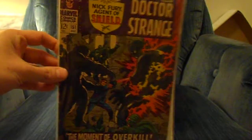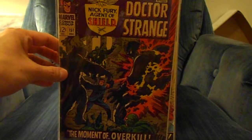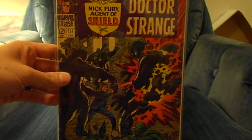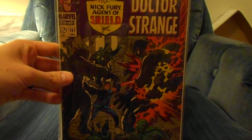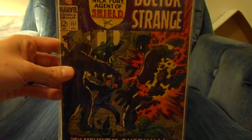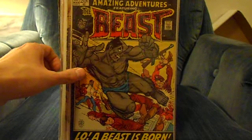And another Strange Tales book, you guys know I love Strange Tales, so I'm throwing in some of these. Strange Tales number 151, the first Jim Steranko artwork at Marvel. So to me, that's a pretty cool book too. It's not worth a whole lot, but I think there's room to grow in prices for these books.